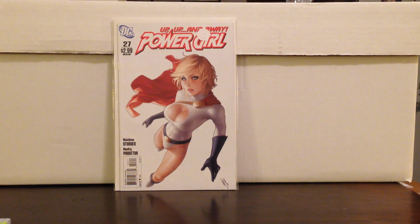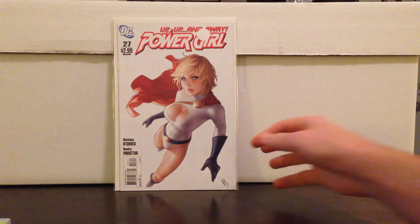Another white cover. This is just the regular cover, but I believe it's the last issue, and so it's a tough one to find, and it's a white cover. Definitely keep an eye out for that.